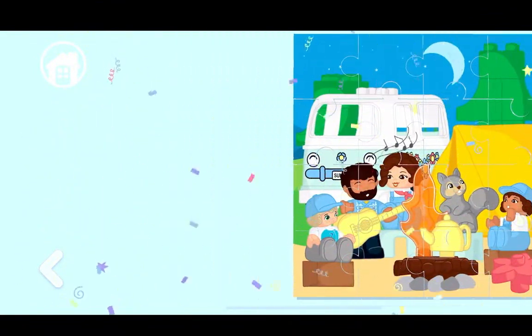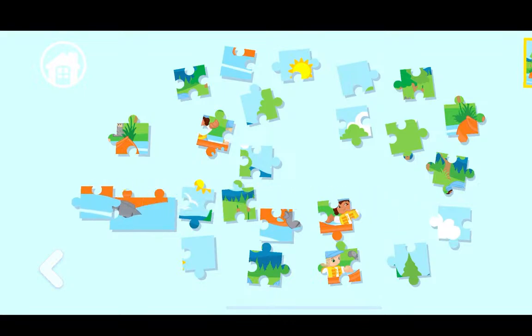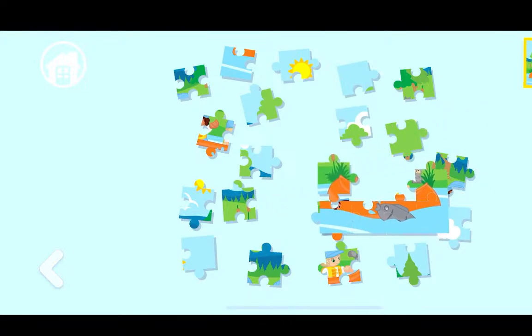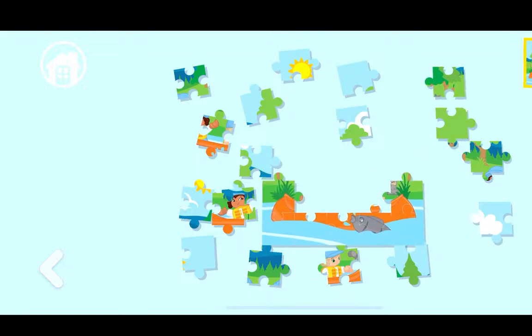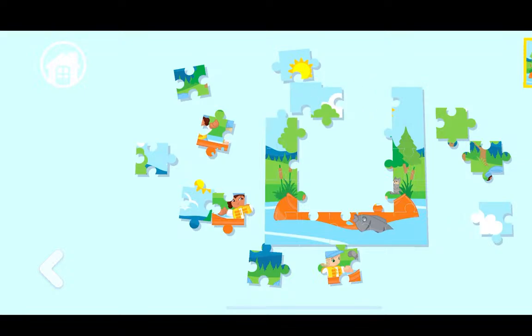Maybe collect one more. I take 25 pieces. Go. So many pieces. No, the fish and yes. Okay, I think it needs to go. Take it, please. Up. Okay, this one and super maybe. No, here and here. Yeah, I think no, but yes, this one.